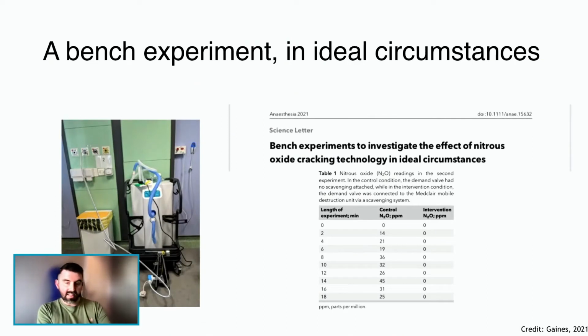So when we got one of these, we did a bench experiment just to see what would happen in ideal circumstances. Now, you can't quite make it out from the photograph, but what that shows is the MDU plugged into what we call a test lung. So it's basically a big set of rubber bellows that are used to test ventilators. And we use that to do simulated breaths of gas and air with and without the machine.